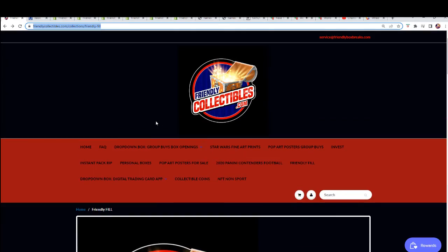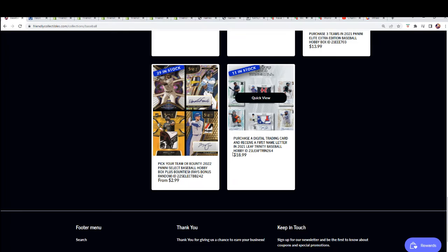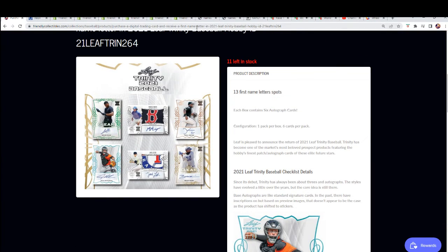Also, there's another Trinity filler becoming available. But here is the box break of Trinity Baseball. It's such a good break to be into. It's $18.99. There's 13 total spots.